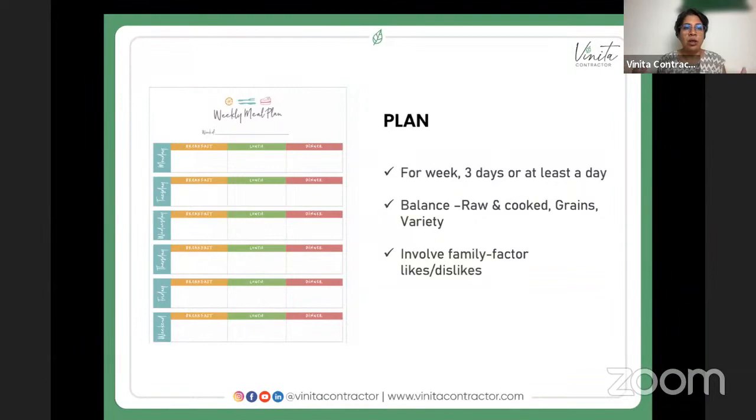And I feel it works very well if you sit down on a Sunday with your family and factor in what people like, don't like, so that you are not stressing, trying to please everybody. And at the same time, everybody is involved. So then nobody can complain, because it's been decided, asking the people who are particular about their food what they want to eat. So involve these three things: balancing of your food, involving your family, their likes and dislikes, and figure out the duration for how long you want to plan for.